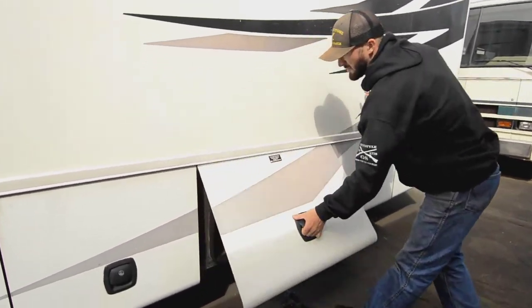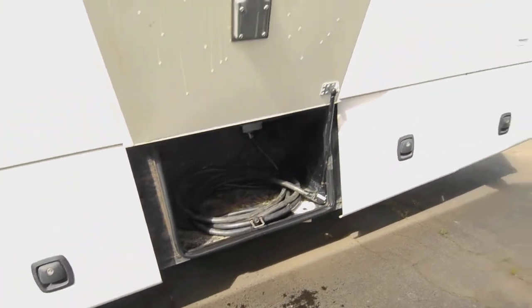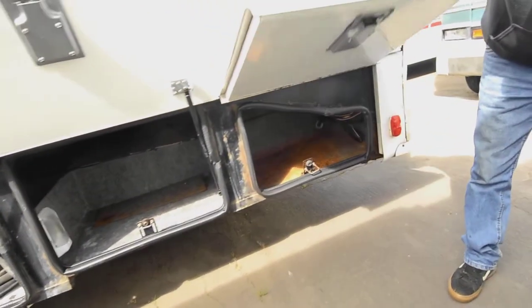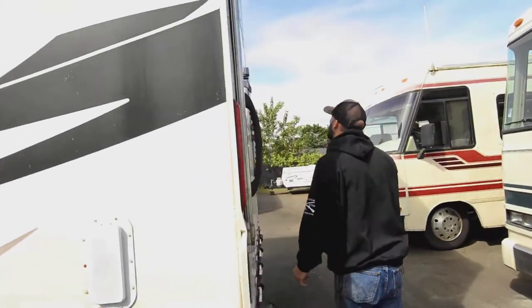And then 50 amp system here. So there's your 50 amp cord. You have two AC units on the roof. And storage, and I believe this is just more storage. Yep. Perfect, a little bit of oomph there.